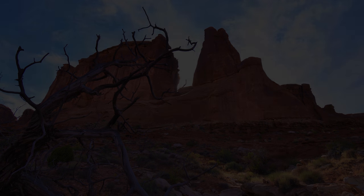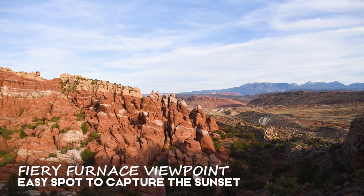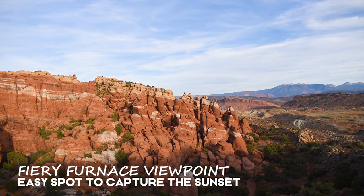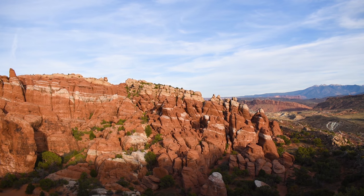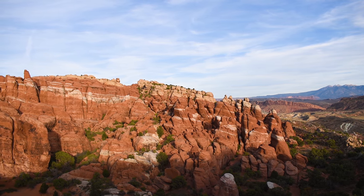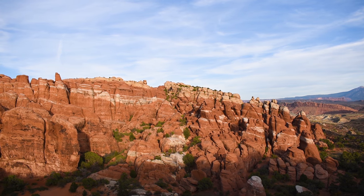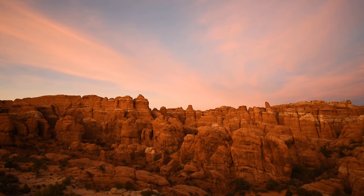If you're in the park near sunset, our next stop was the place to be. The Fiery Furnace is a permit-only hike, and permits are limited. It's easy to get lost along the trail, so make sure you're well prepared if you decide to take the challenge. We chose the easier route and experienced the Fiery Furnace from the viewpoint. The spot is an excellent location to capture sunsets. The fading light reflecting off the red rocks gives a fiery appearance, and if you're patient, you just may see it.